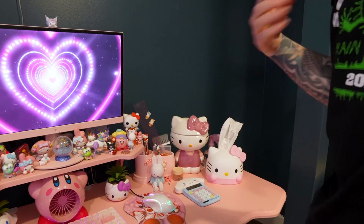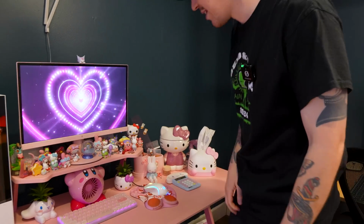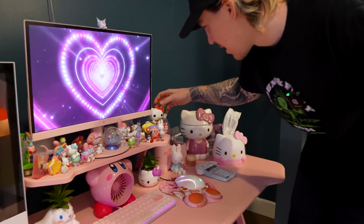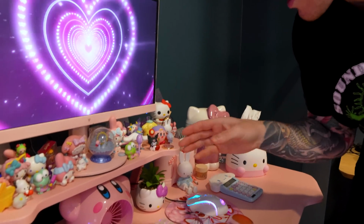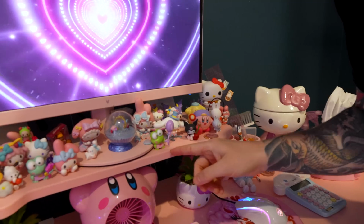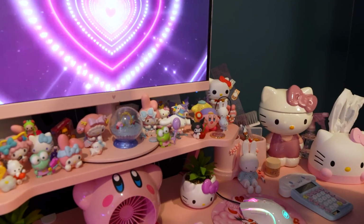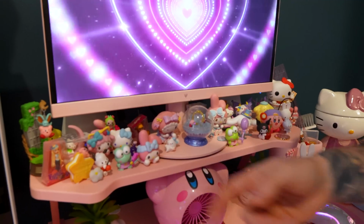I like some of the Sanrio stuff, but I really do like the Miffy stuff. I think it's cool. That's why I have the little orange one over there. Bunch of just different little characters. Let me see if I get this. Kuromi, Cinnamoroll, My Melody, Pochacco, Miffy.